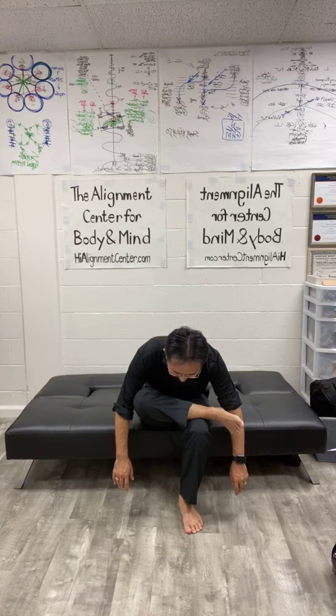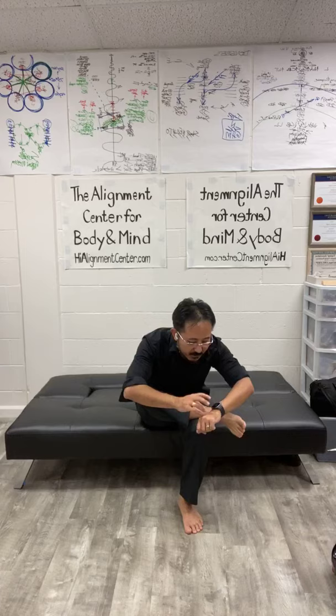So we're going to do the glutes, and there are two ways of doing it. The first way is the sitting way. This one's easy to do. You just cross your leg like this, and we lean forward. We do it for 1 minute. So we're leaning forward.